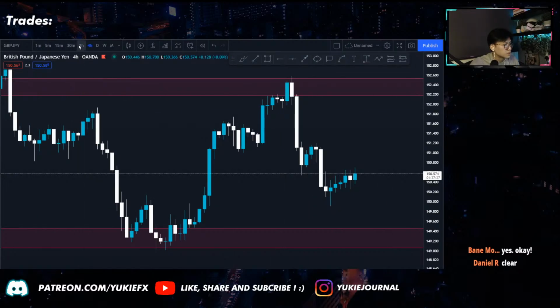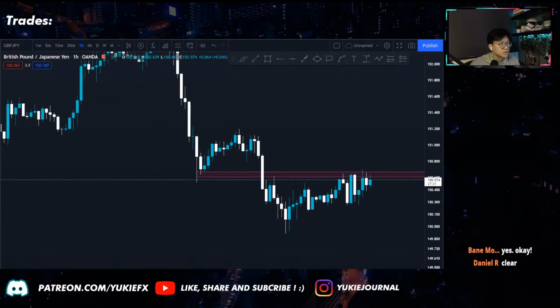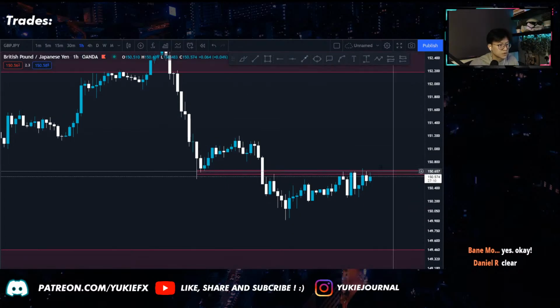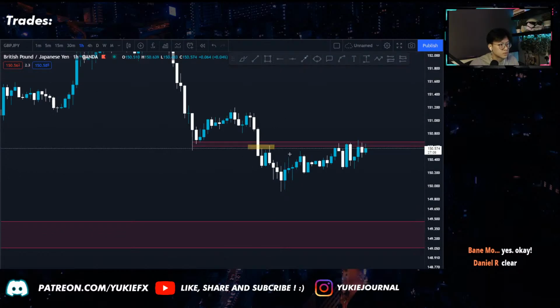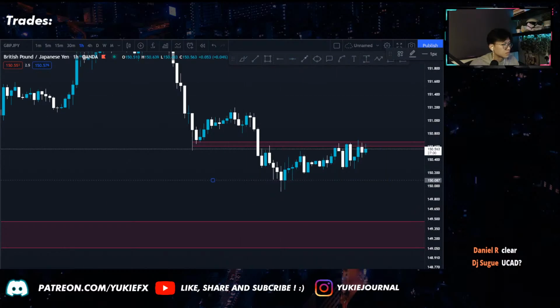If I were to draw a zone going down to the 1-hour time frame, you can see that this is the zone that price is reacting to, right? This was a previous liquidity zone, price came down, rejected, and now price is reacting to the exact same level again. So now you can see that this whole range is consolidation. What we need to wait for now is to draw a support for potential sells. Right, so I would draw something like this.